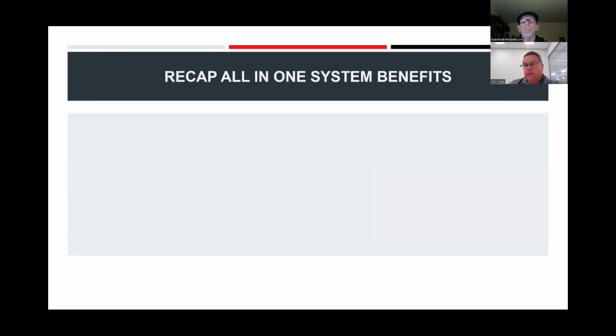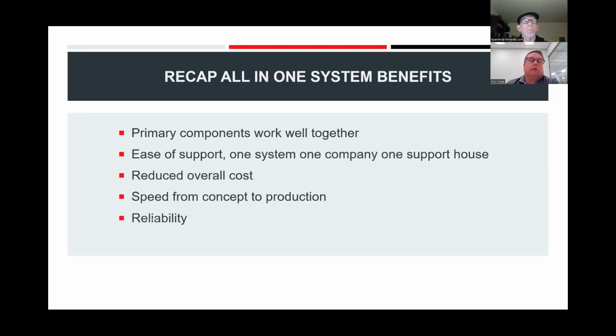So let's recap a little bit on what the benefits of an all-in-one system really are. Primary components working well together. It's one system, one complete company, one house, ease of support. It's helping reduce the overall cost and bring value. It's a speed from concept to production, and it's reliability. When everything's working together, all these five bullets that I just mentioned all bring that overall true value, right?